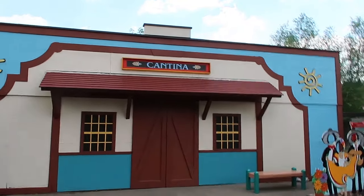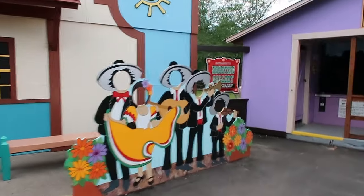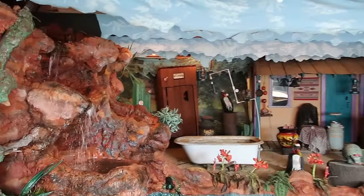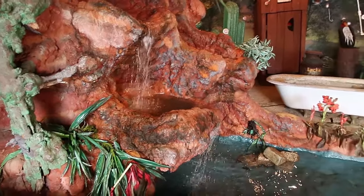But it's something. But it's not open. They have a fake little cantina here you can take your picture with. Little picture opportunity there. Here's a shooting gallery that they have. Oh, this is a pretty well-themed one. Look at that water fountain that they got. Water feature.